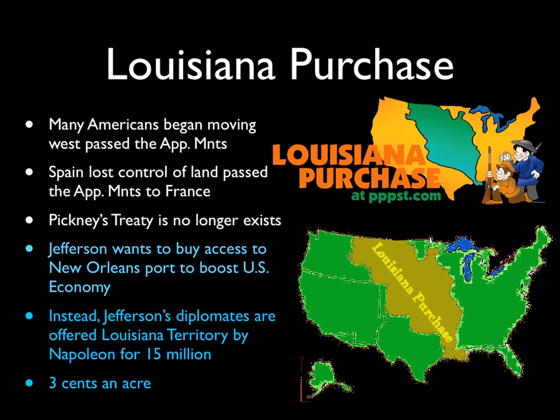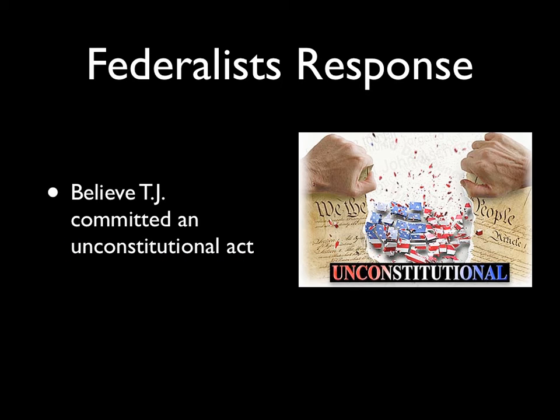And they tell Thomas Jefferson about this deal. He couldn't be happier. I mean, think about it. 3 cents an acre, that's a big deal. So we get this land, we double the size of the United States in one purchase, and it's a good thing. The problem is, nowhere in the Constitution does it give the president permission to buy land. And if he's going to do that, he has to have congressional permission.